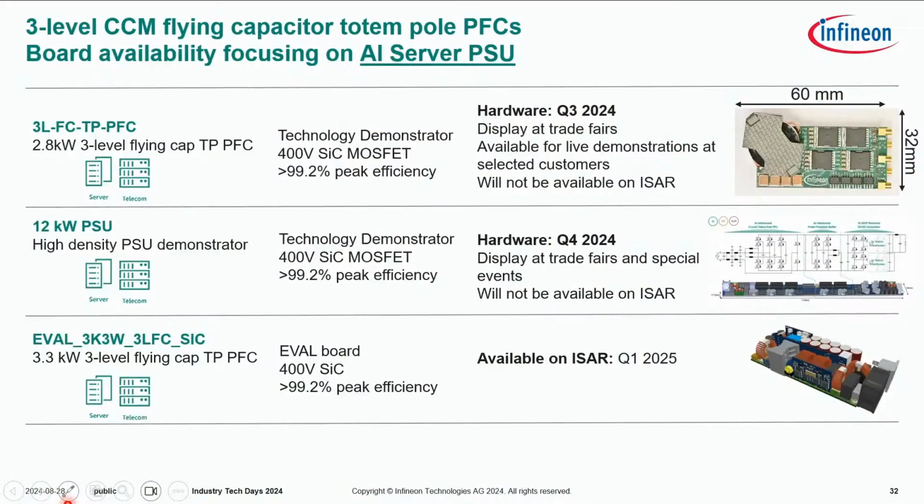Absolutely not. The champion boards are coming next. So the 3-level flying cap totem pole PFC technology demonstrator has already been used extensively internally at Infineon to benchmark the performance of the 400 volt SiC devices at system level. The technology demonstrator in this case can go up to 2.8 kilowatt in the AC-DC operation. You see here the daughter board that has the 4 silicon carbide MOSFETs of the 3-level flying cap totem pole PFC along with the choke. You can see more details in the deep dive AI presentation on the web pages.